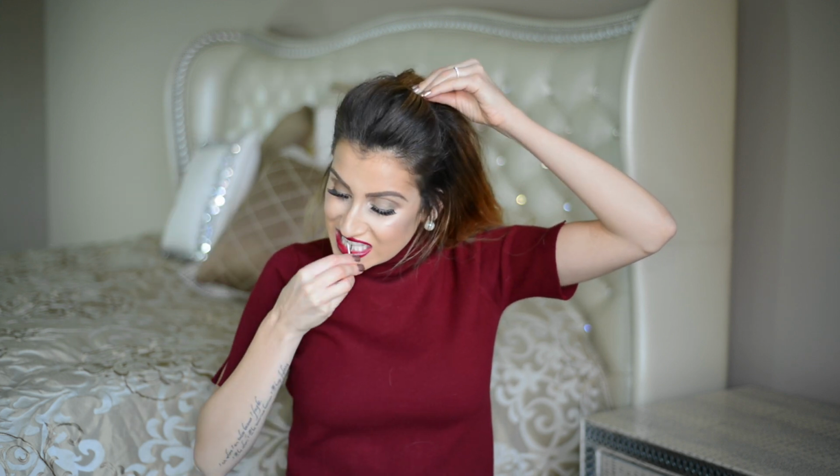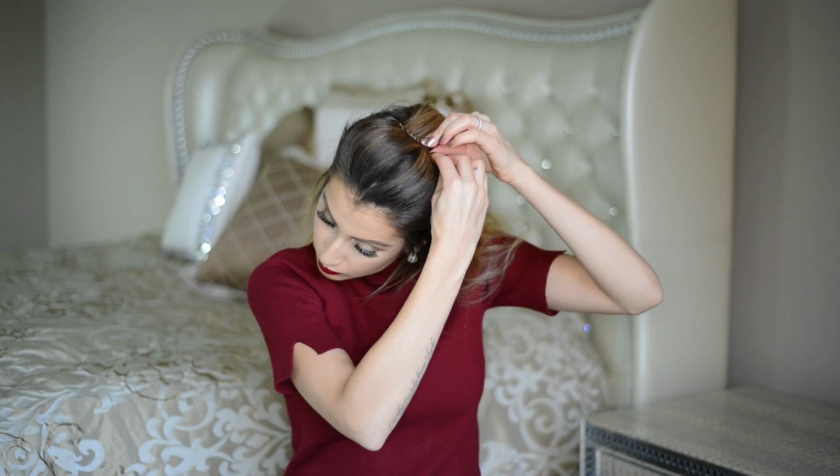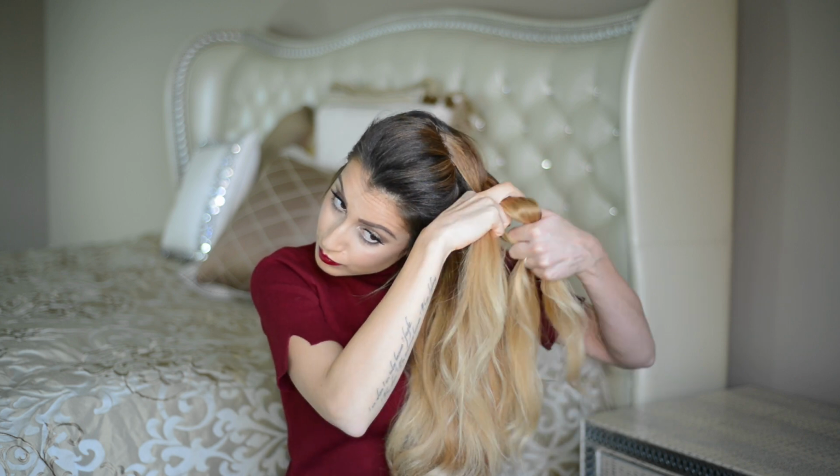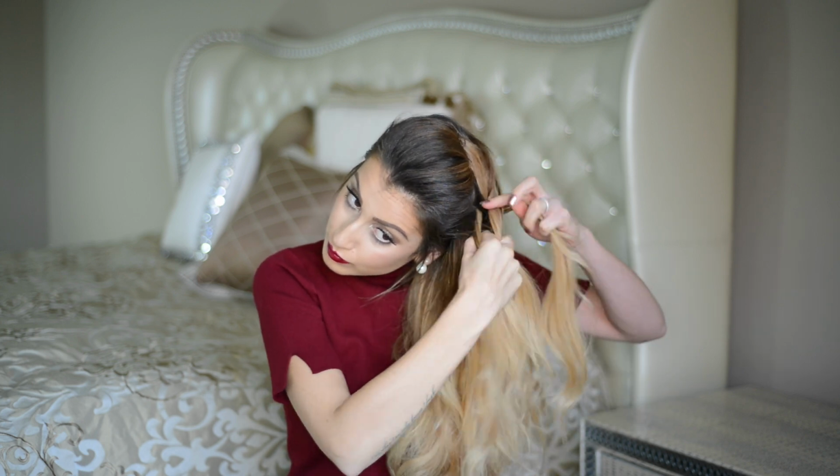So for my last heatless romantic hairstyle, all I'm doing is gathering the hair around my crown area. I'm pulling it back and kind of creating a little poof or pompadour at the top of my head, and I'm pinning it down with several bobby pins to make sure that it stays in place. Once I have the shape that I like, I'm gathering all of my hair to one side and I'm starting to braid a French braid.